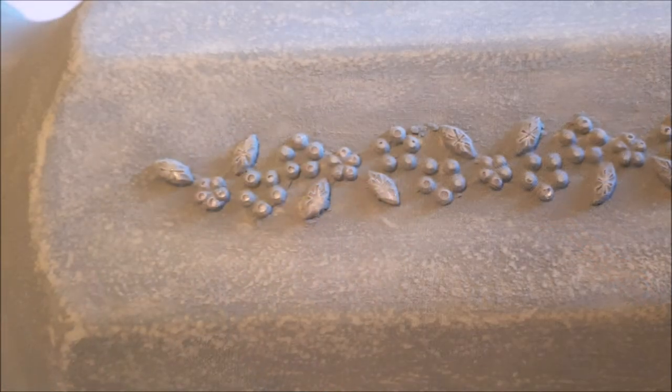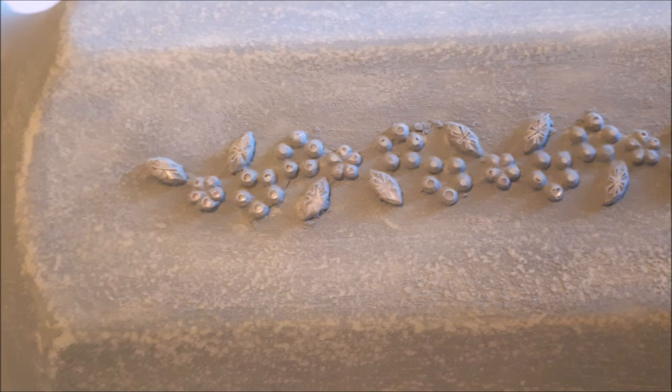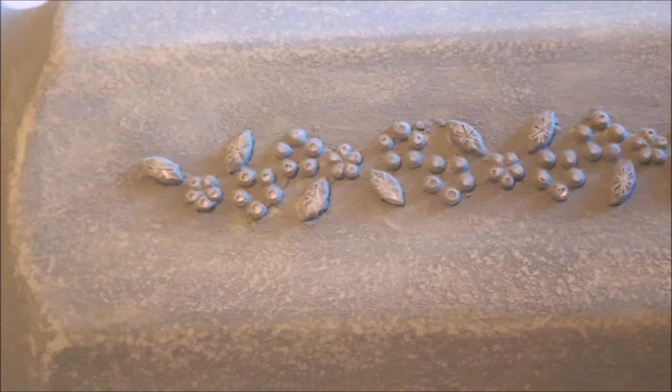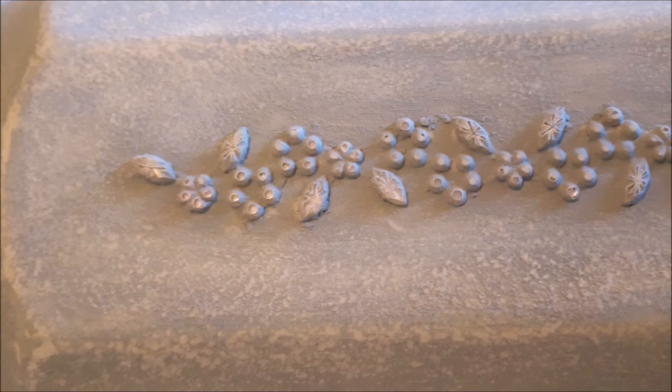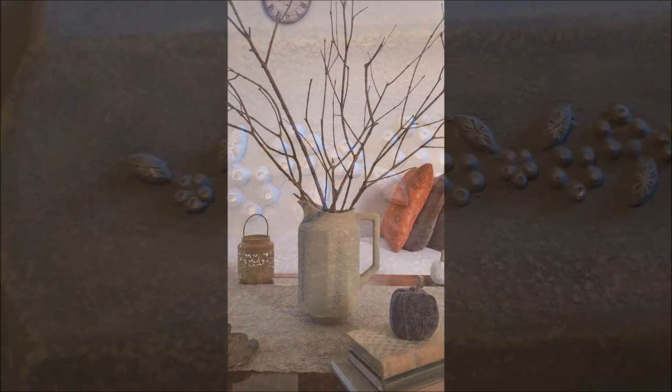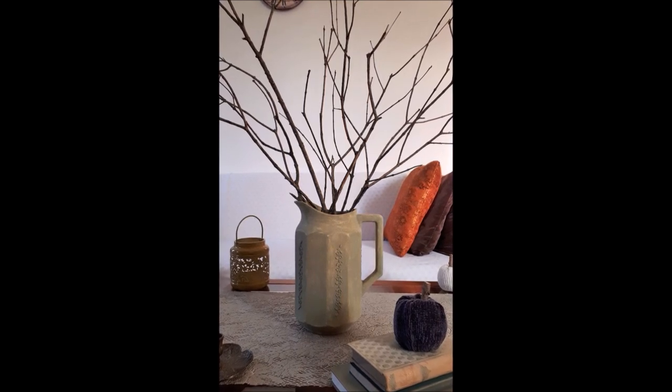So once this is finished, I can seal it if I want to with wax or a sealer, but I don't want to. I like the look of it like this. It looks very rustic. And if one day I want to paint it again, I haven't got to deal with all the wax underneath the paint.